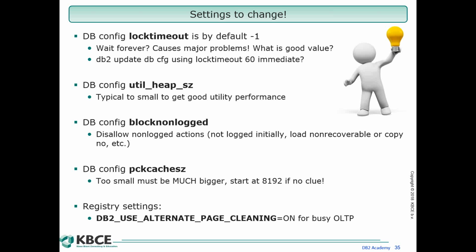The block non-logged, I always disallow non-logged actions. That is very bad for recovery, and you can only see that in the dialog, which tells you that it has kicked out a table because there was a non-logged action, and therefore you run into surprises that you cannot access that table anymore.